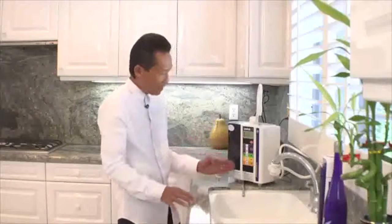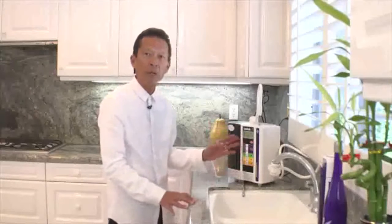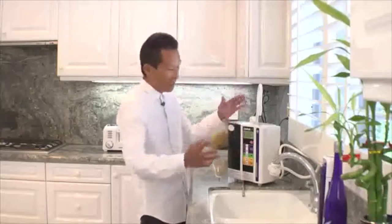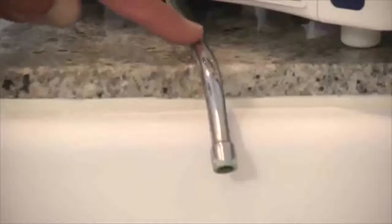After that, the water is going to go through 7 platinum-coated titanium plates. And what it's doing is it's going to charge the water, and it's going to split the water. The good water is going to come out up here. And the bad water is going to be discarded through this bottom hose over here.